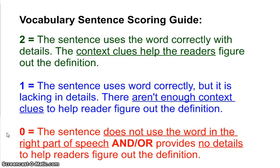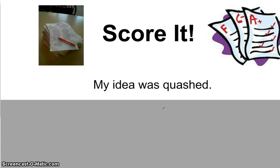I will give you, for example, right here, this part about right part of speech. If you use a word that is a noun and you try to use it as a verb, that doesn't work. And that will get you an automatic 0 for that sentence. So let's take a look at a few and I'll explain my scoring.